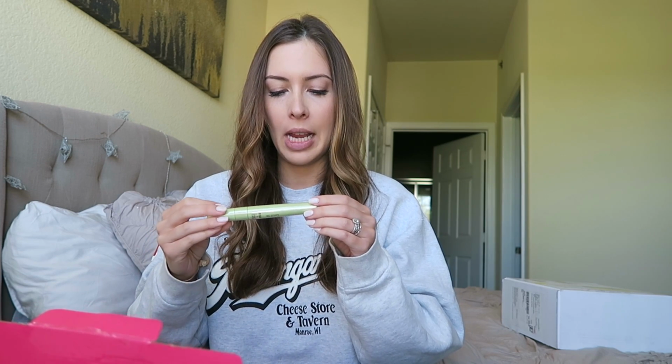Oh my gosh, I love Pixie. So I've noticed they do a ton of mascara. I usually get a mascara in every one, which I really like. So this is the Pixie mascara. And then, oh, I've been so excited. I've never tried, I think it's Huda Beauty. I've heard a lot about them. This is just a little Smoky Obsessions eyeshadow palette.